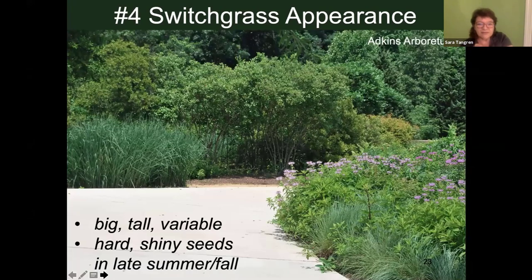So grass number four is switchgrass. And in this photograph, the switchgrass is over here right above the text. This is the biggest grass that we're going to talk about. And so it's a big plant, like the Chinese silver grass is a big plant. The height of switchgrass can be somewhat variable. And they have hard, shiny, bead-like seeds. So little beady seeds, and the flowers and the seeds develop at the end of summer.